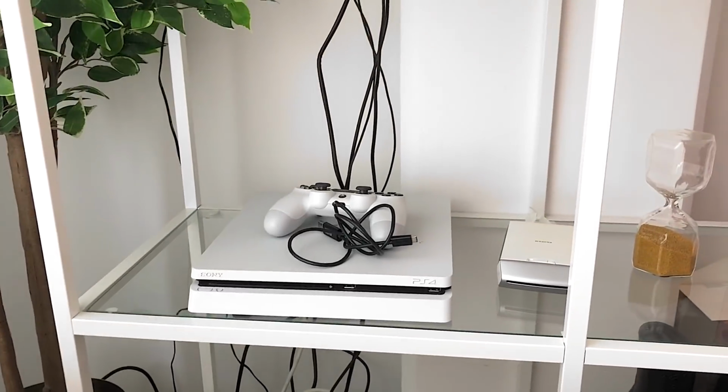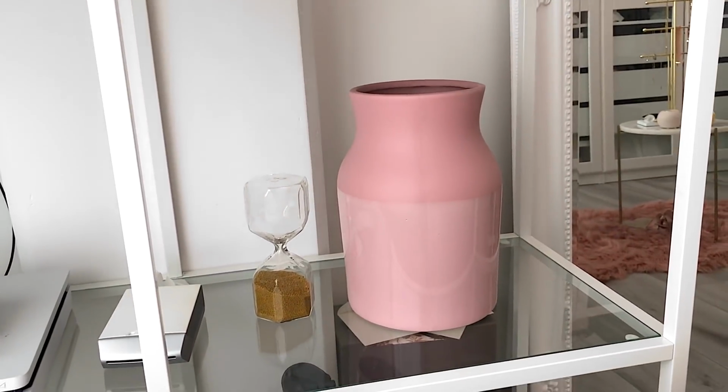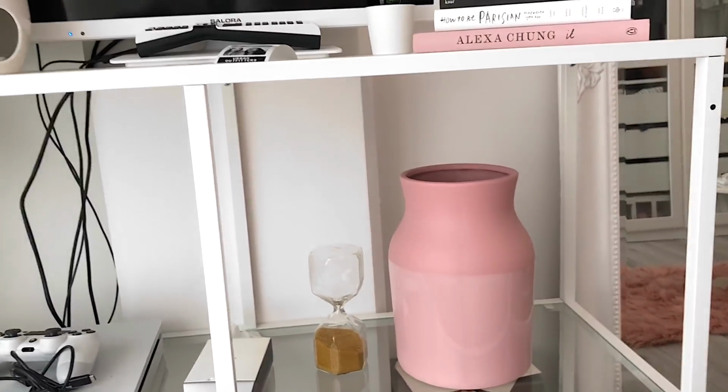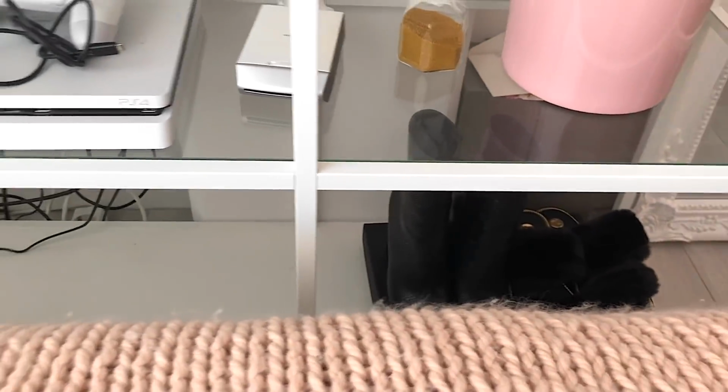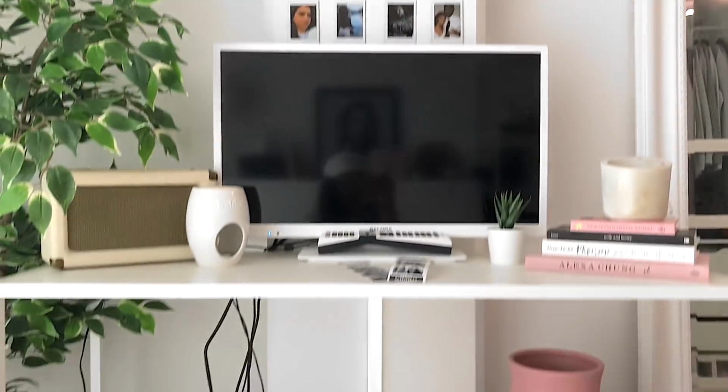Then over here I have my PlayStation, I have my Polaroid printer, and then these 2 decor thingies. I'm pretty sure that is from Ikea, and this I got, I don't remember. And then down there I just have some shoes. That's not really cute or anything because this is what you see mostly, so yeah.